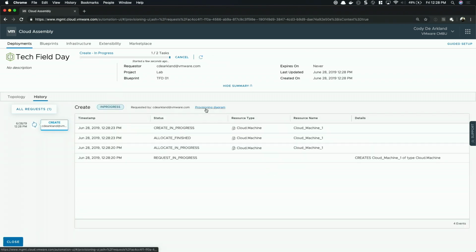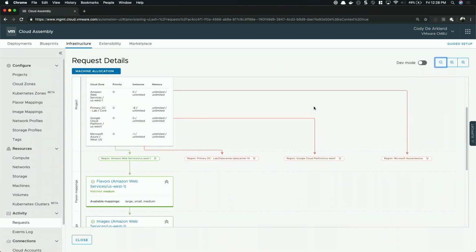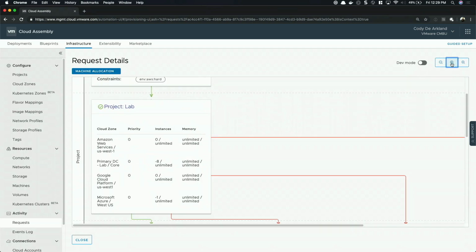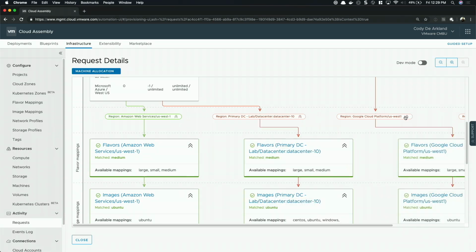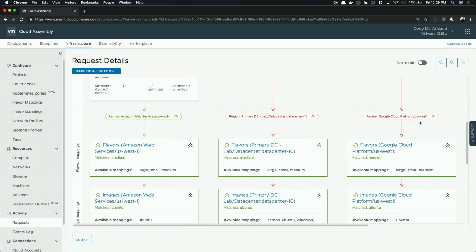If I click on this, I can come into what's called the provisioning diagram, and this is where it starts to become really clear the power of those tagging constructs and the power of the abstractions that we're doing here. I'm going to zoom this out just a tad. I have a representation of my project here that has the different zones that are available against it. I'll actually zoom right back in real quick so that everybody can see that much clearer. Below that, you can see all of the different cloud environments that were available for me to provision into. And you can effectively see a glimpse into what we call the provisioning engine.